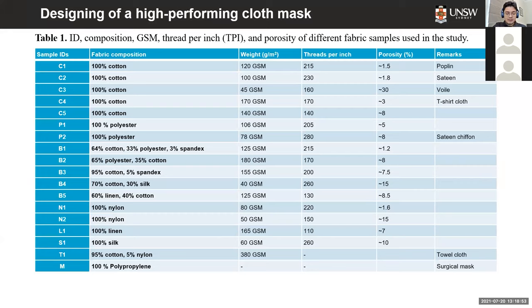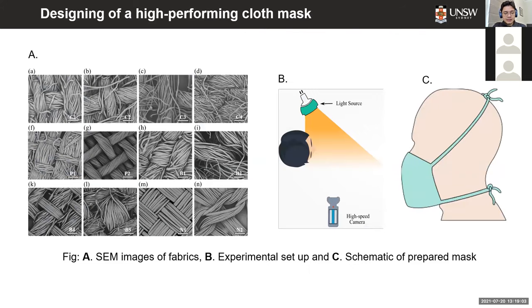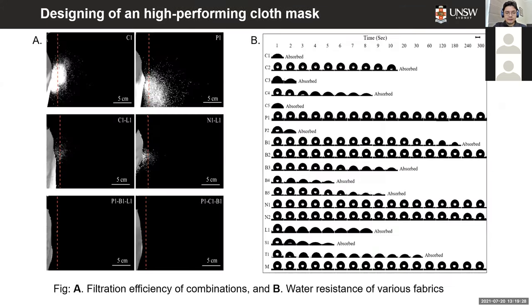Thread count is the number of threads per square inch of the fabric, and porosity is the percentage of the pores in the fabric. Here are some scanning electron microscopic images of various fabric samples, showing the microscopic structures and the pores of the fabrics that we studied. Then we made the masks. The masks were made by following the CDC recommended quick cut no-sew method. And then we challenged the prepared masks against the sneeze of a healthy volunteer.